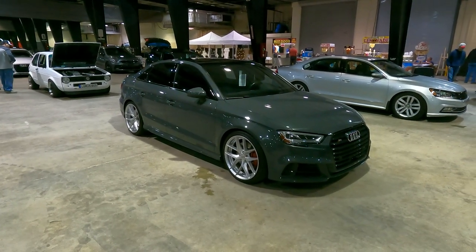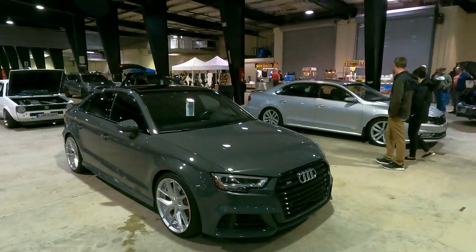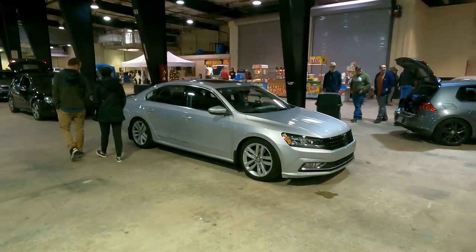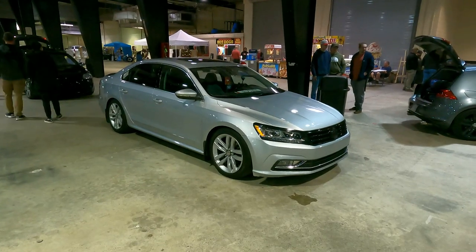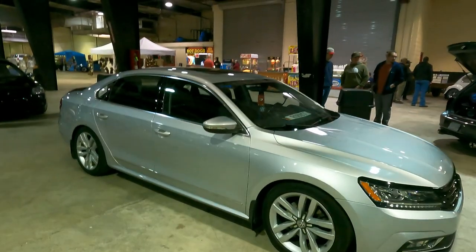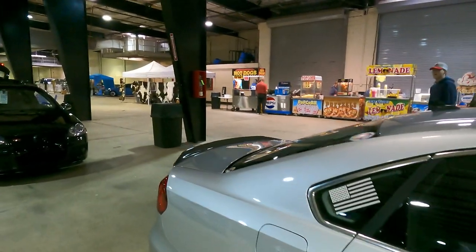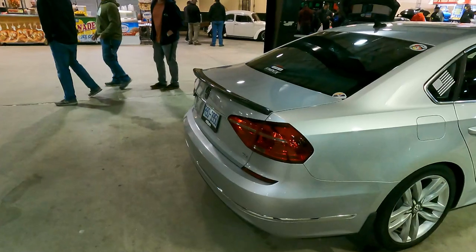Very nice Audi. I wish I could just say that this was an S4 or something, but I honestly don't know. This car here caught my eye. This must be the newest model of a Passat. That'd be a B8? Is it a B8 Passat? I've lost track. I haven't been watching, but that looks like Reflex Silver, which I think has been discontinued on the GTI. I like it. Not a fan of the wing on the back there, but the lines are nice.